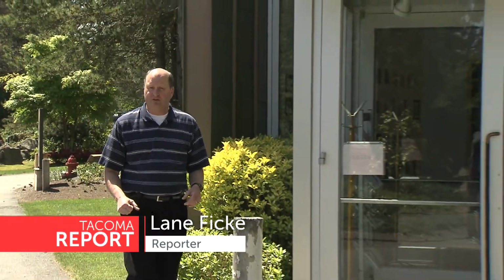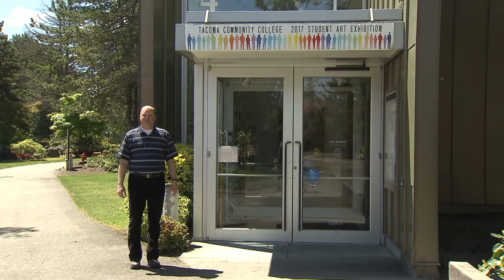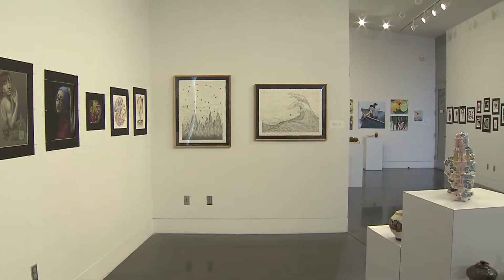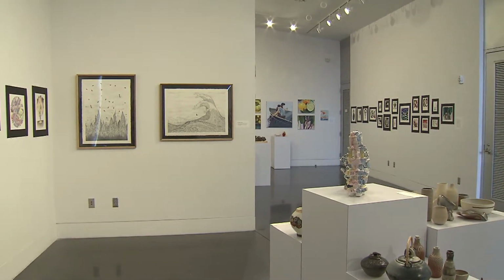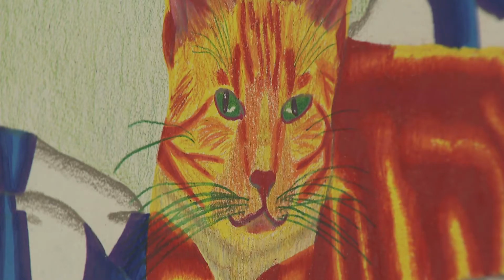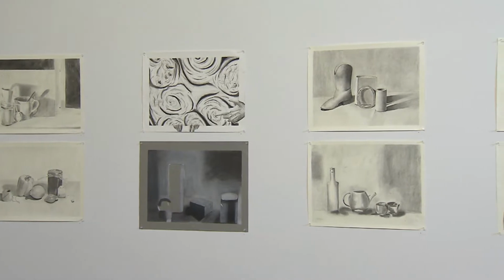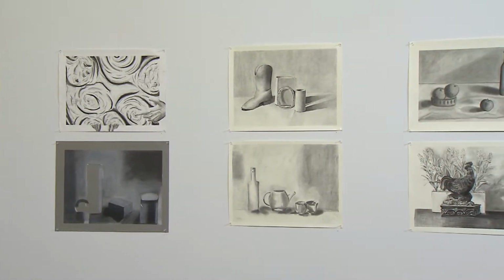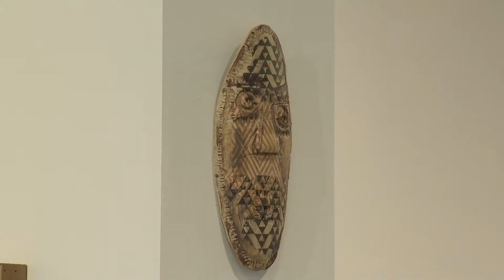The gallery is located in Building 4 on the Tacoma Community College campus. It's a little hard to find, but well worth the effort. The gallery has been a fixture on the campus since it opened in 2002. It holds numerous exhibits each year, including the Student Show, which is currently wrapping up. This exhibit has 200 items from over 100 students. Everything from drawings, ceramics, paintings, sculptures, photography, and printmaking are on display.